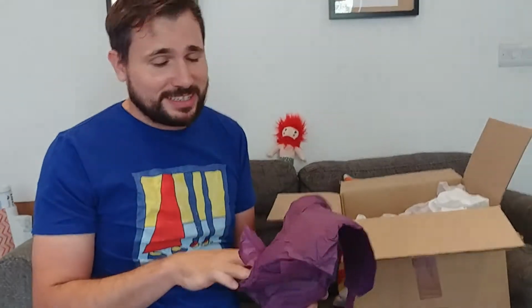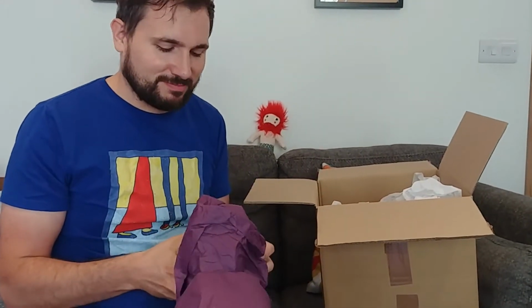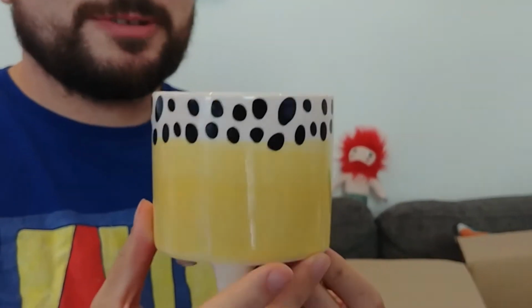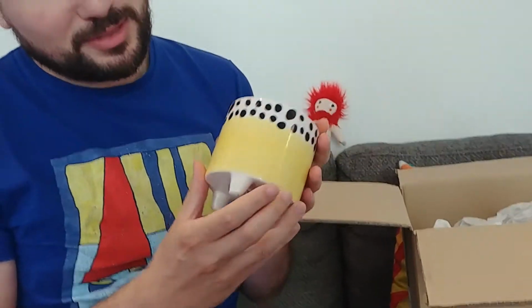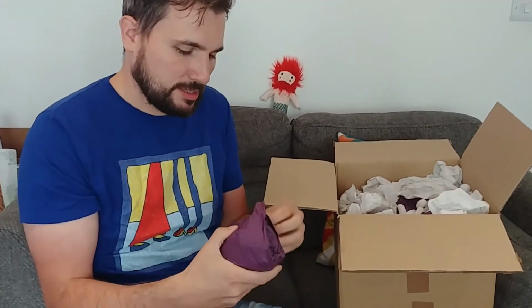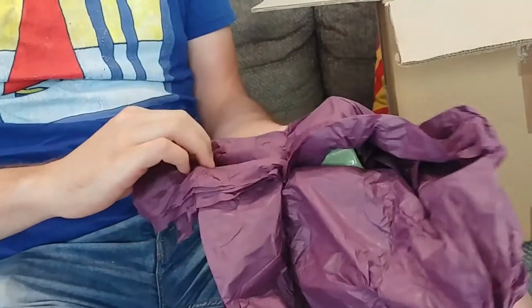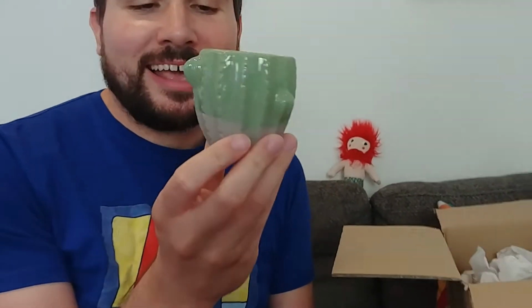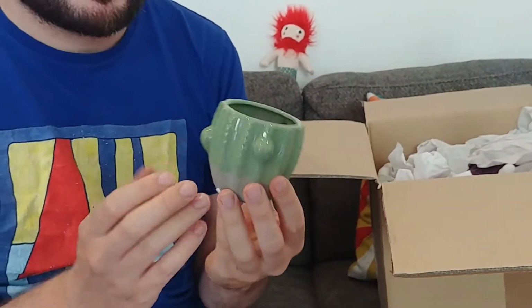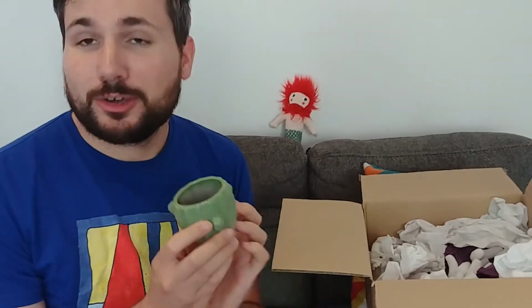Yeah, so I think this is my favorite out of all of them. That's the one that Stana didn't like that much. Isn't this cute? I love the yellow and the dots. Very excited about this one. That's another pot. Yeah, I love this cactus pot. So it's this light green cactus, and I'm not sure what to put in it yet, but it looks very cute.